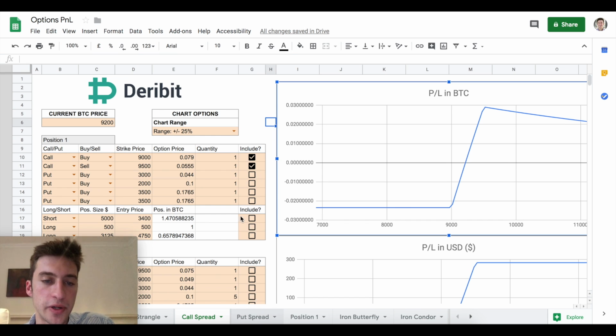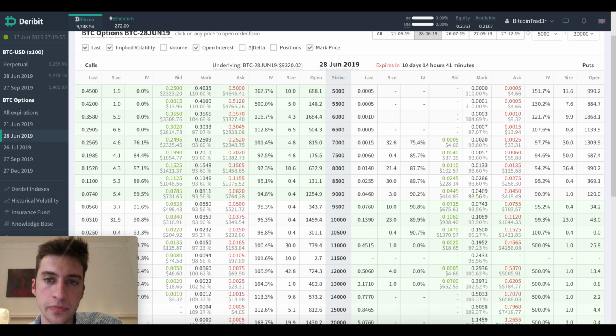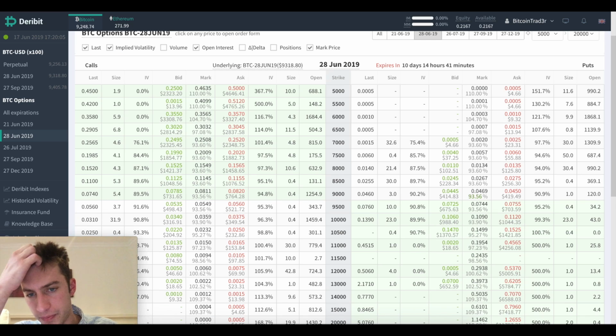Let's go look at the put spread. Put spread, we're just doing the same thing. It's just that we're going to buy a 9,500 put and sell a 9,000 put. Now, when we buy 9,500, we could probably buy that for 0.073. I'd venture to say so. We could sell a 9,000 put for 0.0445. I mean, we could just market sell that even.